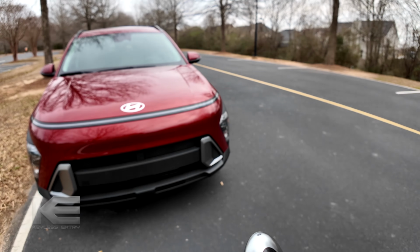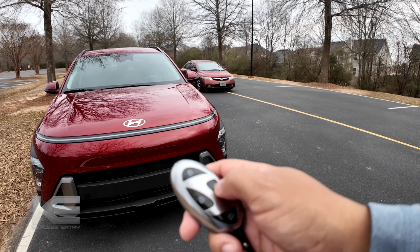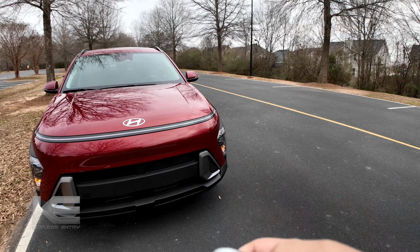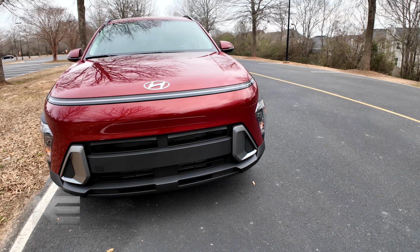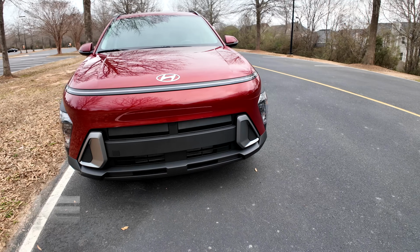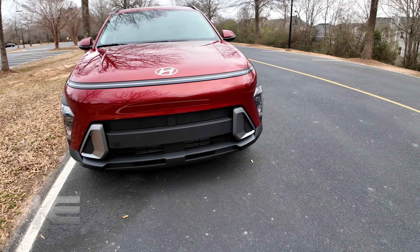But if I hit the lock button and then hold down the remote start, you'll see it crank up, and then the active grille shutters will open and close if it doesn't need it. But it will actually vent itself out to allow more air in, which is pretty cool.